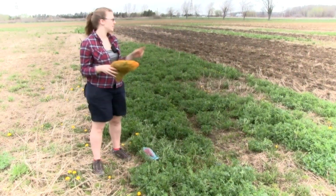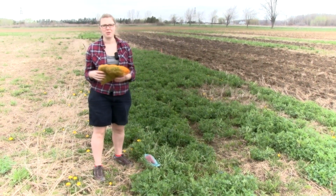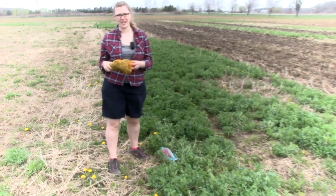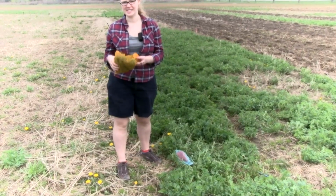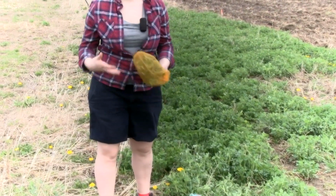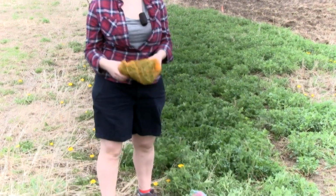Once we collect bags like this from every one of our plots, we will take it back to the lab where it will be ground, and then we can analyze it for how much carbon and nitrogen is in that. And that will give us an idea about how quickly it's going to break down and how much nitrogen hopefully will become available for the corn to use.